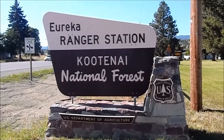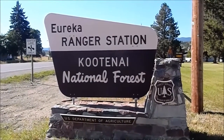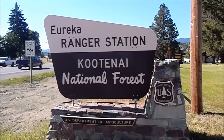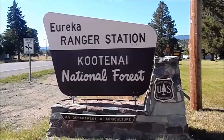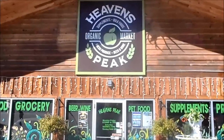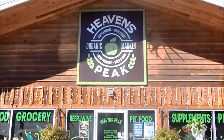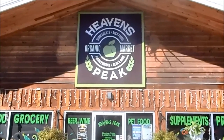This is where you come for all your information on camping, where you can ride your ATVs, where you can camp for free, and all these U.S. Crown Land sites. We're at the Eureka Ranger Station. Evans Peak in Eureka, Montana. It's a health food store, supplements, organic market. They'll hook you up with everything you need here.